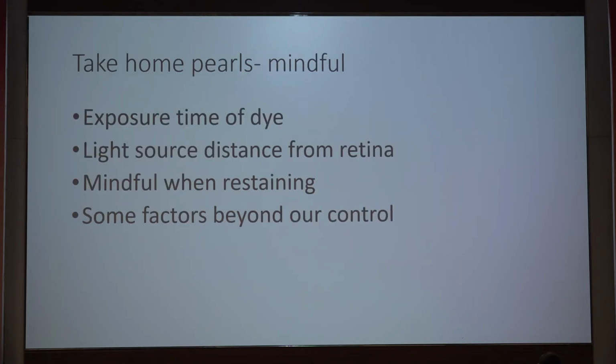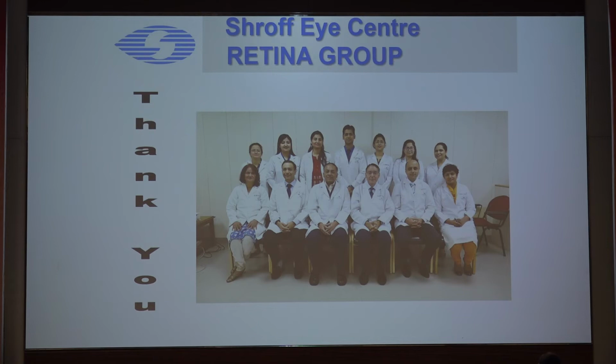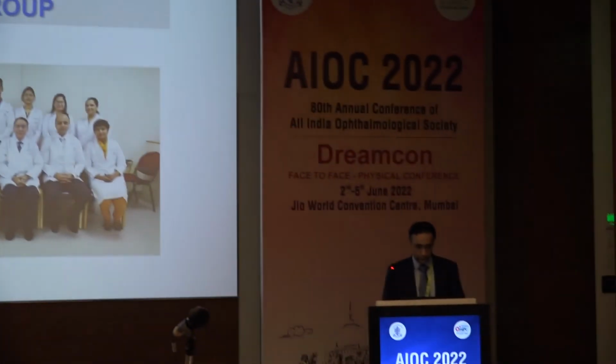The increased absorption of the xenon light by BBG and changes in the emission spectrum of BBG cause toxic free radicals and damage to RPE cells and photoreceptors. RPE cell viability is reduced in the presence of BBG, especially when you use focal high illumination. So the combination seemed to be lethal and induce photosensitivity of tissue, causing this. We just need to be mindful about this, though it is a very rare occurrence: reduce the exposure time, avoid restaining as much as possible, keep the light source away from the retina, and of course some factors are beyond our control. Thank you so much. Any questions for Dr. Shah?